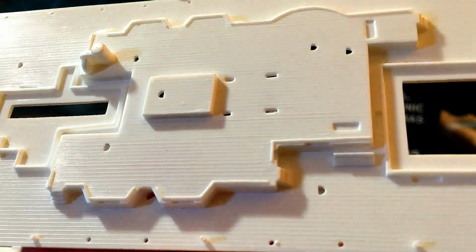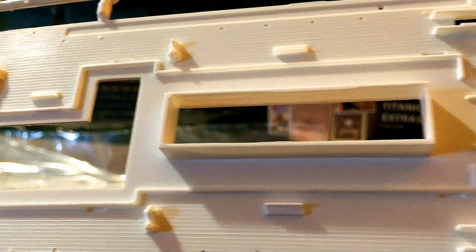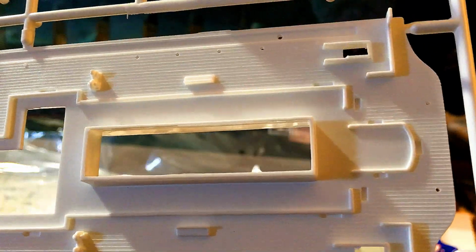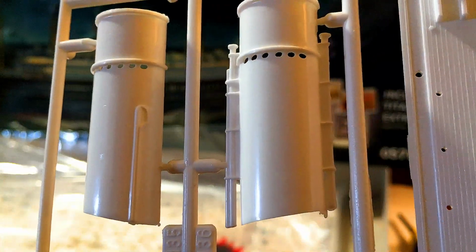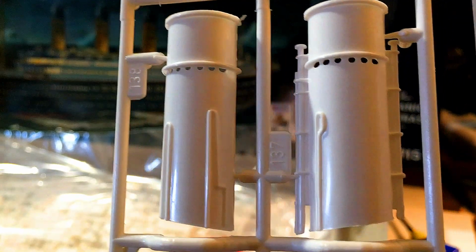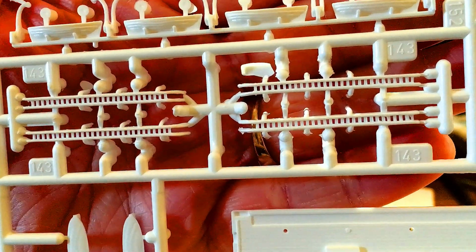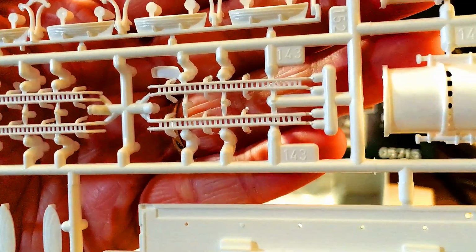Let's see if you can get some of the detail on there, the decks, the deck plating or the planking. Also notice on here are the funnels, the funnel tops, the funnel caps. Beautiful. And over here looks like more of the ladder for the funnels. I don't see the whistles, maybe they don't have them.